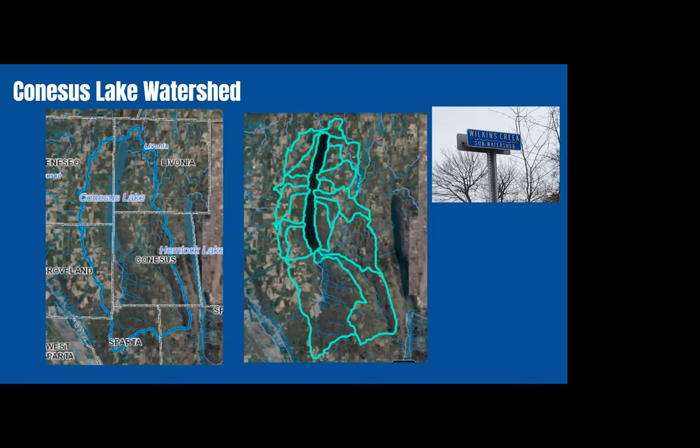And that right there is the sign for the Wilkins Creek sub watershed, which is part of the Conesus Lake watershed. Do you think you can guess where that is? Let's see how you did. It's right there.